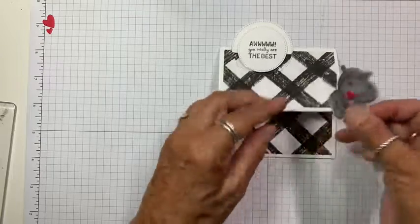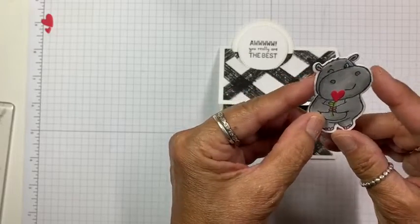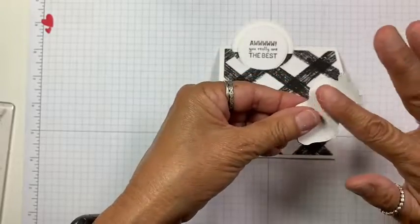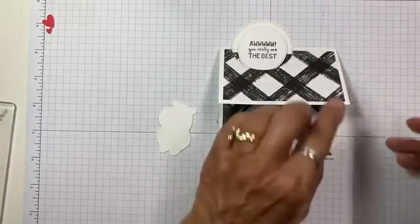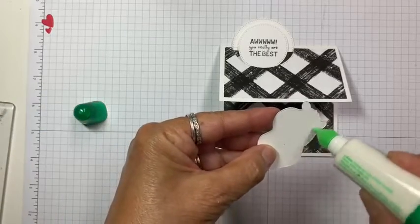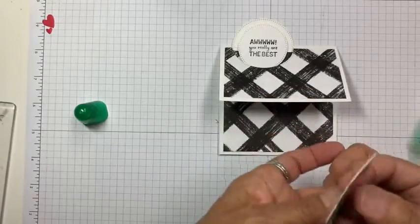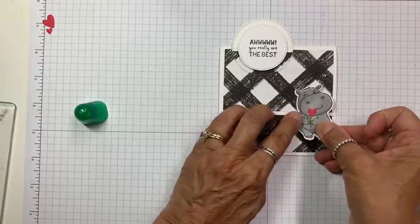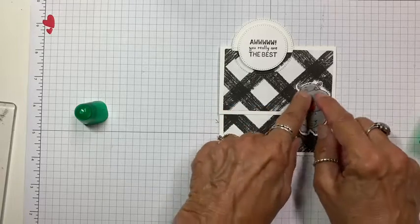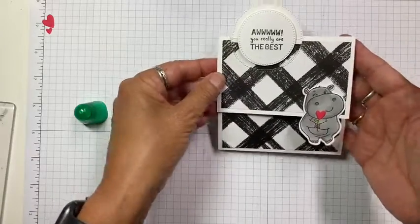And I'm going to put the neck of this hippo, where it comes around her face and it goes in towards the neck. I'm going to turn it over and only put glue above the neck area so I don't stick it to my whole card. That's important to remember. So see, I stay above the neck. And then I put the neck right at the edge of the designer series paper where it meets the cardstock. And everything just lines up so well.